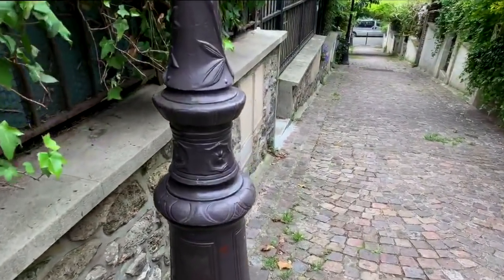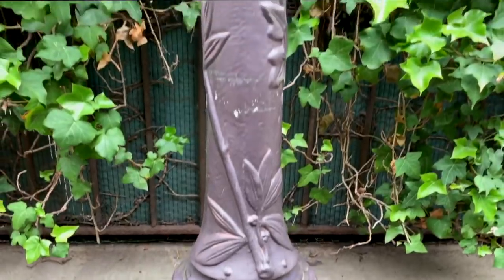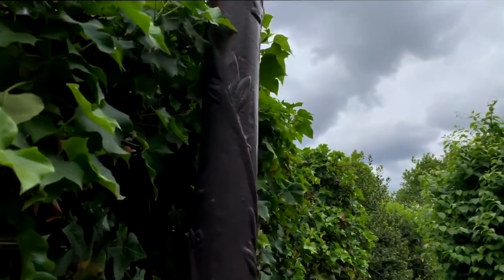So let me zoom in. You have a bit of a flower motif around this section. And then this very distinct floral pattern that spirals its way. Maybe you've noticed those before. Sometimes they can be painted in gold as well.